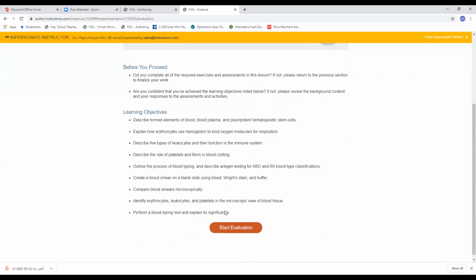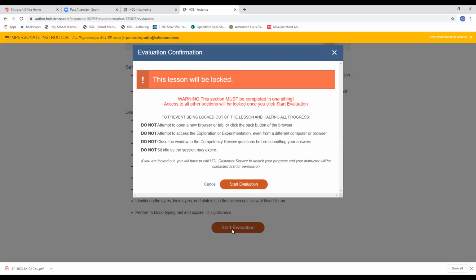And then finally, the student begins the evaluation. As soon as they do, they get a notification that the lesson is now locked, meaning the student cannot page back to look up answers. Once the student starts the evaluation, all they can do is take the evaluation.